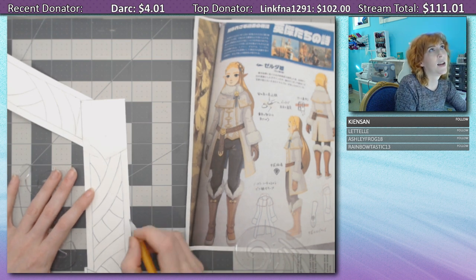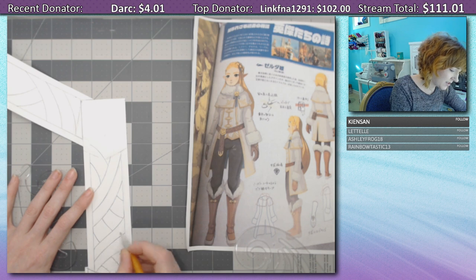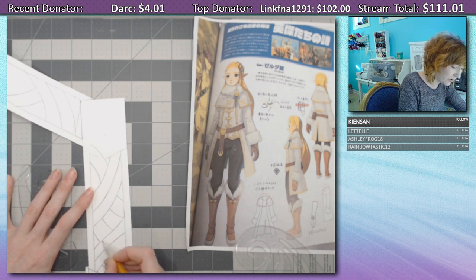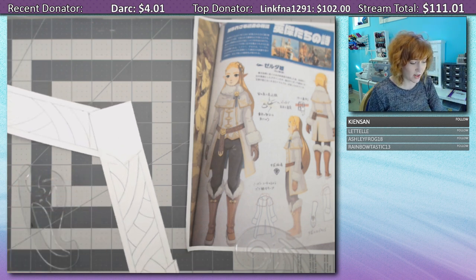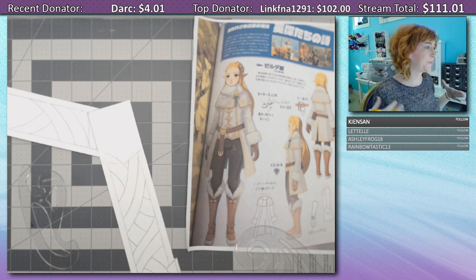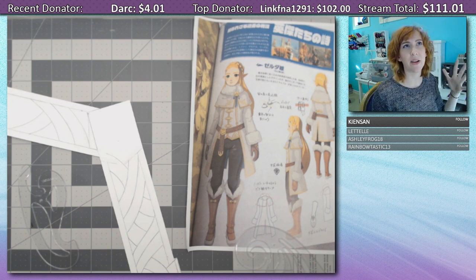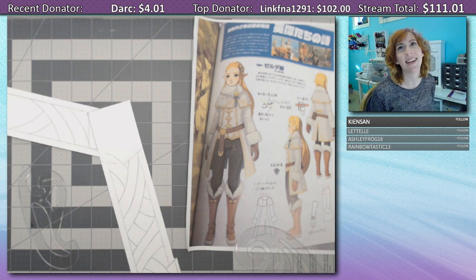How do I phrase this? One of the reasons why I'm attracted to doing the Zora Link is because I feel like it'll be easier to hide my female figure under that armor, whereas the bodysuit of the stealth suit Link is going to be harder to hide my female figure, and I'll end up looking more like a girl in that one, which is fine, but, you know, I'm still trying my best.